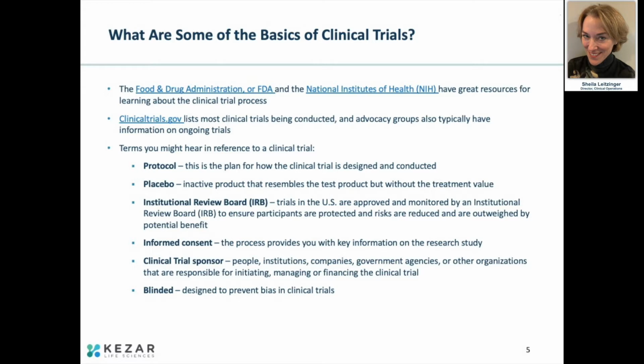Institutional review boards, or IRBs, these are groups of individuals with varying backgrounds who are formally tasked with the review of protocols, consent forms, study progress reports, to make sure that the rights and welfare of people participating in the studies are protected. IRBs are sometimes referred to as ethics committees. Every clinical trial is required to have one, and they must approve the study before it can even begin participating at the site.